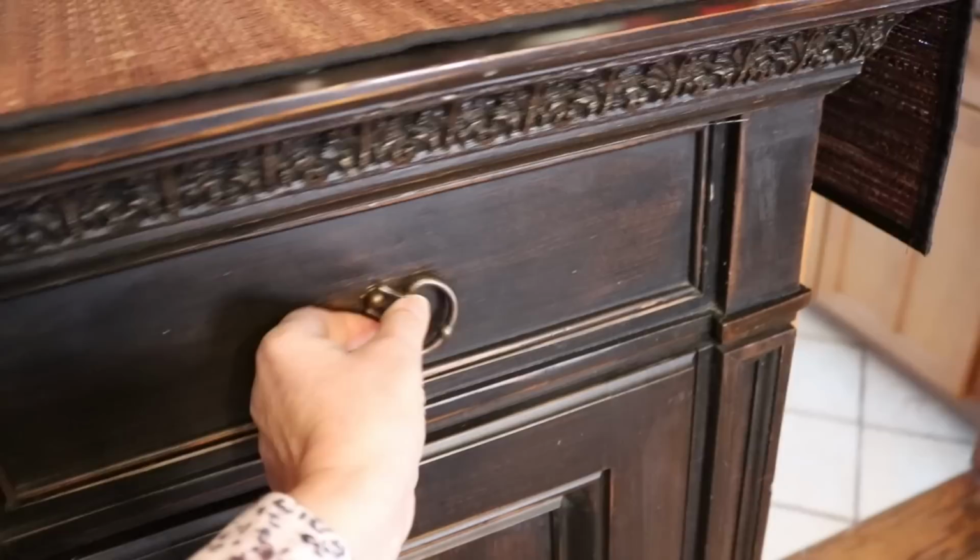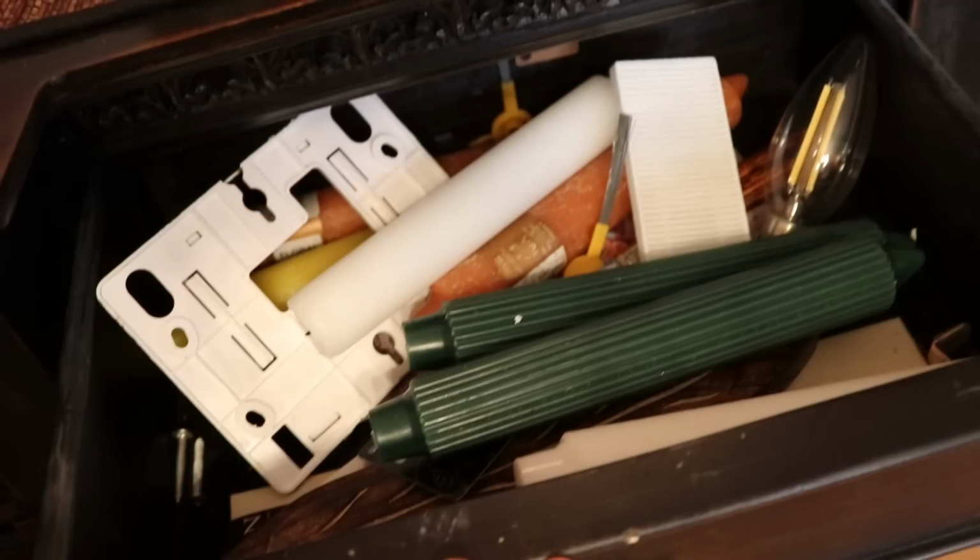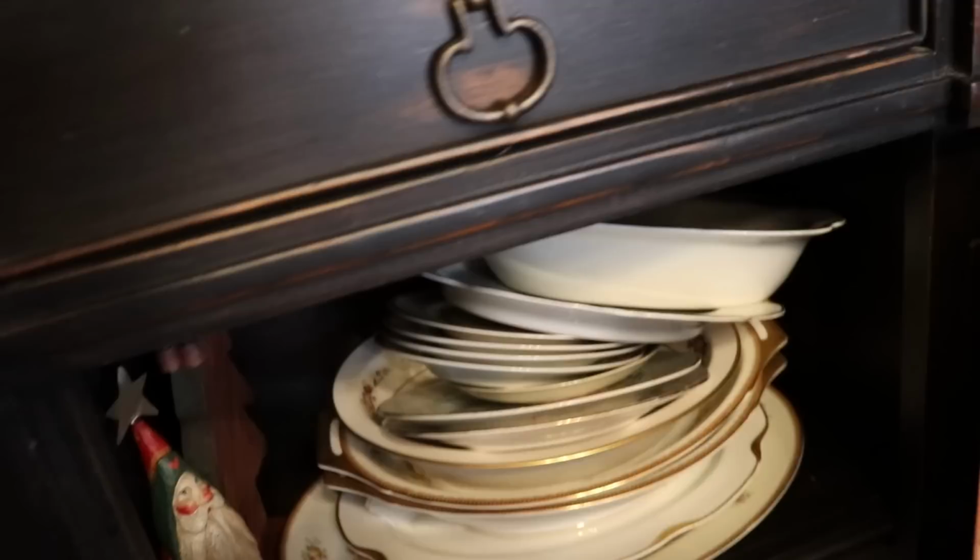And in this drawer, it's where I usually keep the candles, but you can see that, again, we got a little bit of everything in here, so we're going to have to go through that. And then this cabinet here, look at this nonsense, okay? It's a tower, I tell you, of china.